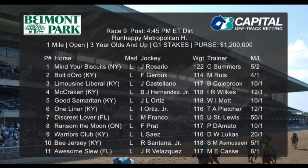But hasn't won since 4 starts back, and you could even put an asterisk next to that win in the Grade 1 Bing Crosby when Drefong lost his rider that day, and then Drefong was loose and really messed with Roy H., who ended up finishing second, and everything pointed to Ransom the Moon winning that day. But nonetheless, this horse has shown that it can run repeat performances. The stretch out to a mile is also a little bit of a concern in here. But nonetheless, you're going to get a really good value on great connections with Flavien Prat and Phil D'Amato.